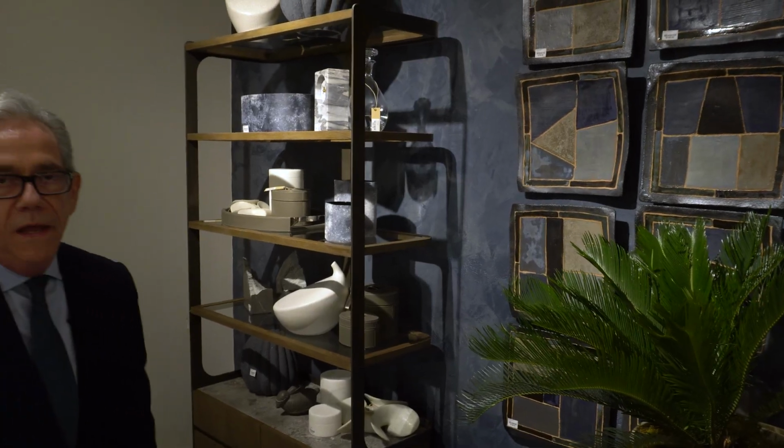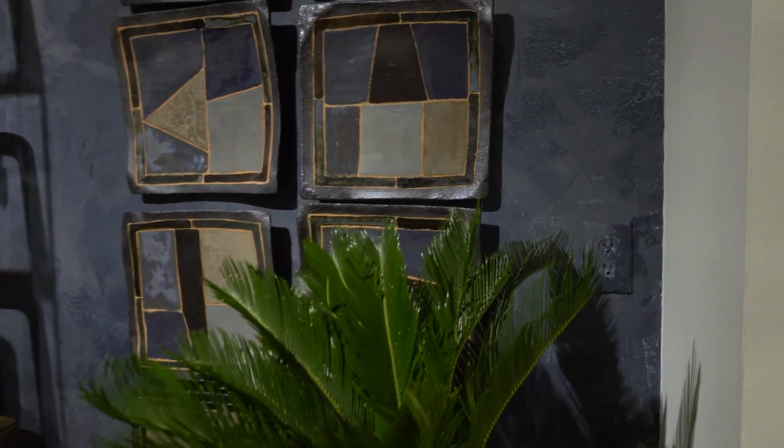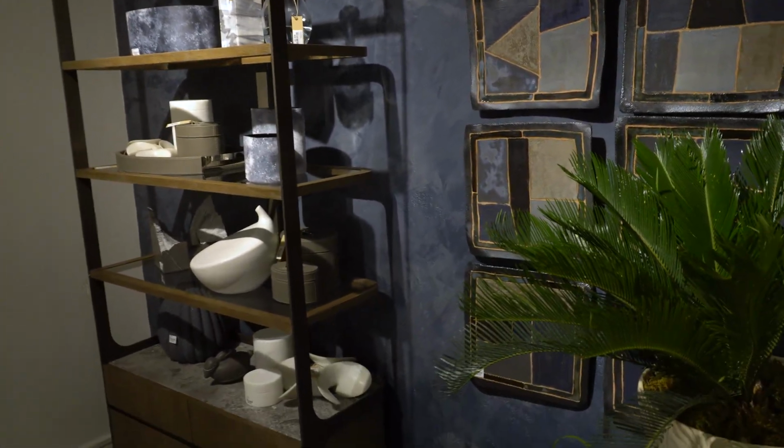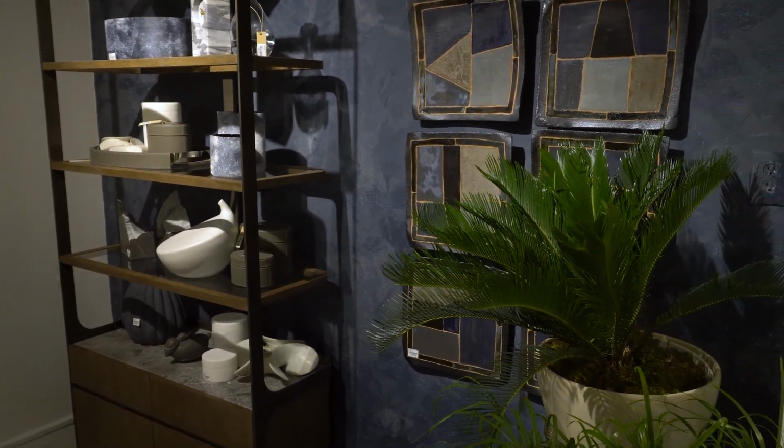In our Studio A room, you have to ask yourself which came first, the product and the coloration of the product, or the wall paint that influenced the color of the product. Well, obviously, because we work so far out on our design and development work, the product came first and it influenced the coloration that we put onto the walls.